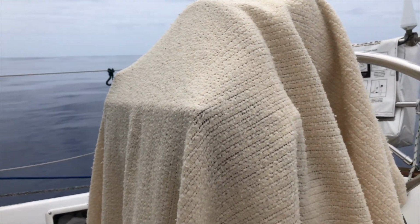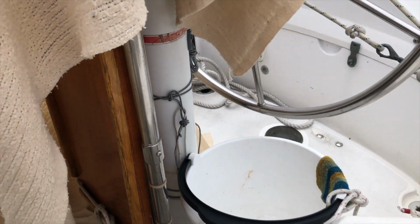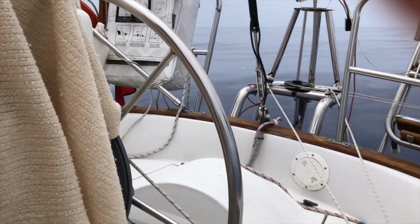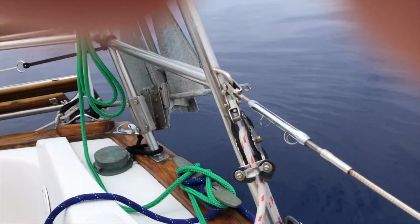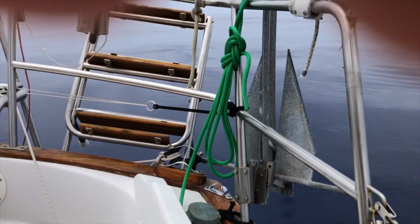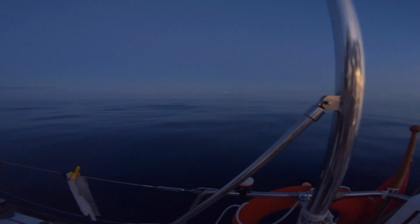Airing out our not our laundry, but our bedding. Just had a bucket of seawater, and I've done up the dishes with a rinse with about 2 cups of fresh. And I don't know if the color of the water is showing up, but you can see it's definitely blue. Over and out. Well, hopefully this is our last night becalmed. And as you can see, it is pretty becalmed.